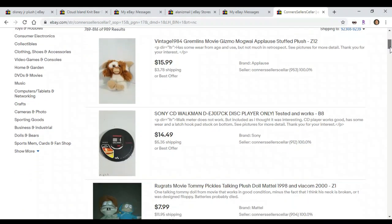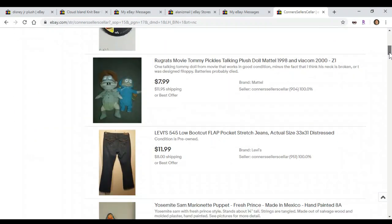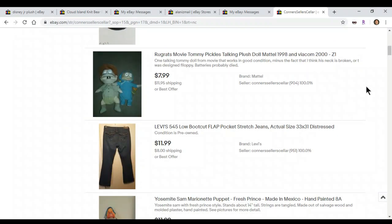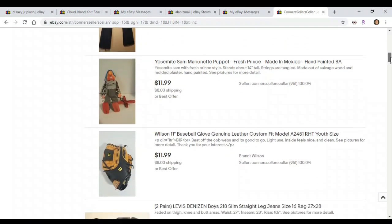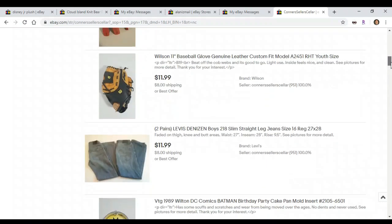At least he got the price right. I mean, sort of right. He probably can sell for 25. Rugrats movie Tommy Pickle talking plush doll, Viacom. One talkie doll for the movie works in good condition, minus the fact I think his neck is broken. Or was it designed to be floppy? Nah, I don't want to take the chance on it. Yosemite Sam Marionette. Nah, that's a fake. You don't touch that crap.